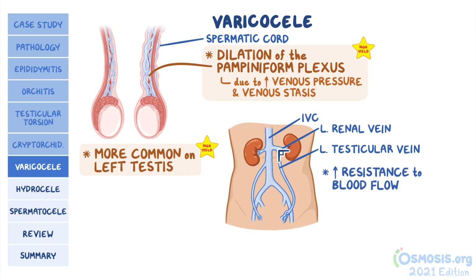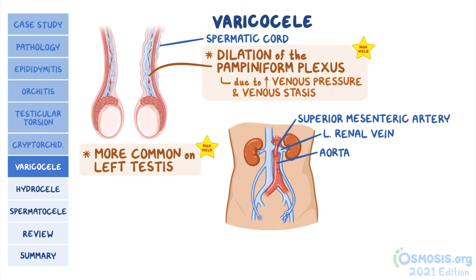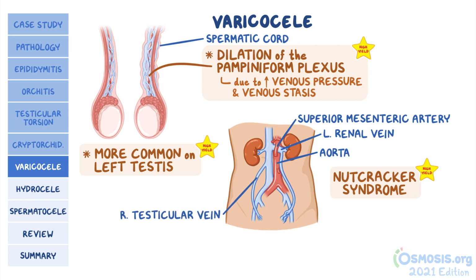to blood flow. In some cases, the left renal vein can be compressed between the aorta and superior mesenteric artery, causing a so-called nutcracker syndrome, which is rare but important to keep in mind for your exams. On the other hand, the right testicular vein drains directly into the inferior vena cava, so there's a shorter route and less resistance to blood flow. As a result, varicocele rarely occurs on the right side.